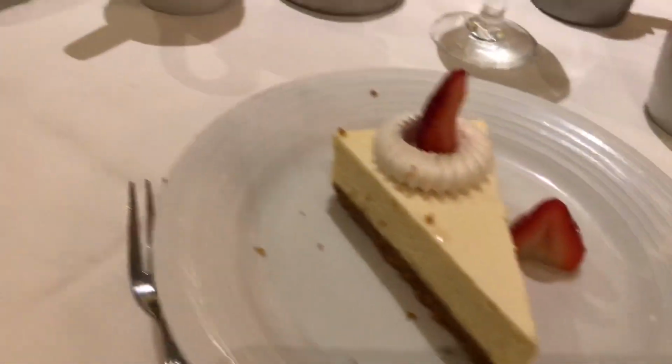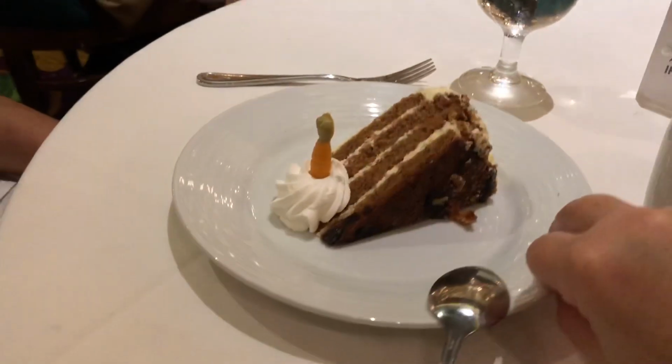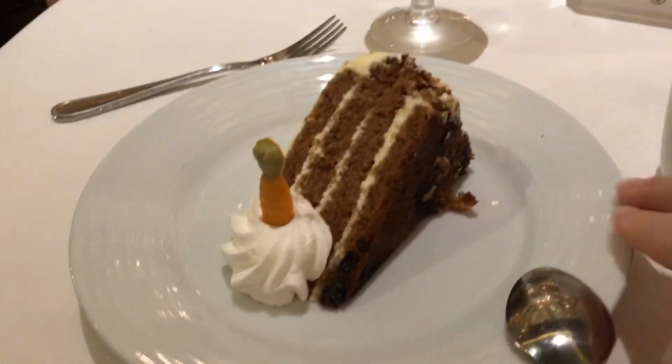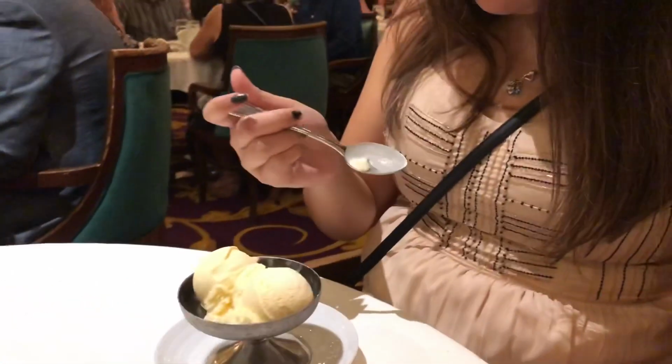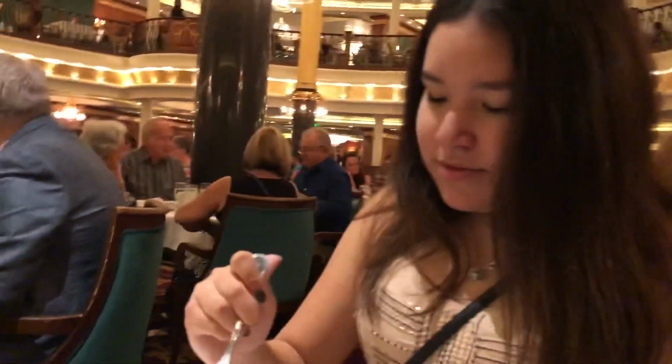Cheesecake for Kim. Carrot cake for Curtis with a cute little carrot. Even though there's walnuts, I'll toughen up the dirt. Mr. Fussy Pants over there. And Lynn having vanilla ice cream. Because I'm basic. Basic.